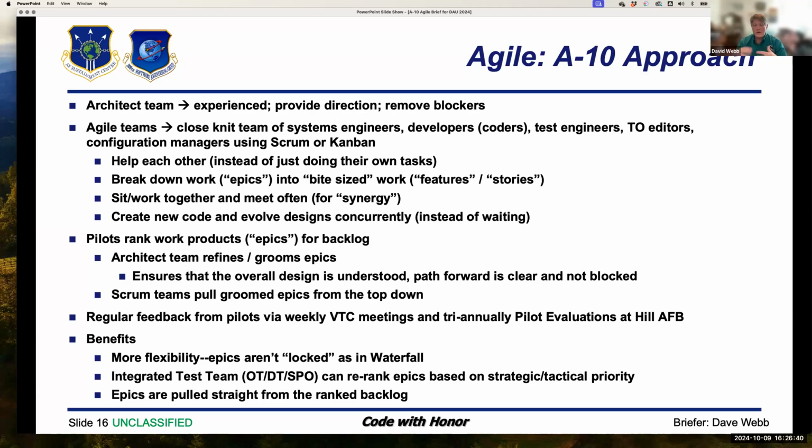One of the things that was really cool is we were working on 1 release at a time instead of multiple releases at a time, which has really helped us out. There's a lot more flexibility. Epics are not locked in a waterfall. We tried to build the process like it says in the Agile Manifesto, so that even late-breaking requirements can be implemented without impacting our processes or our ability to deliver on a cadence.